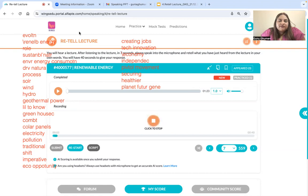Title of the given lecture is Evolution. There are many different things in the lecture. I can say evolution, renewable energy, role, sustainable nature. I can also say environmental energy consumption, driving natural forces, process, solar, wind, hydro, geothermal power, little to no greenhouse gases, combustion, combat, solar panels, electricity pollution, traditional shift.